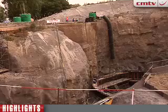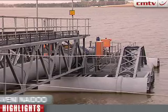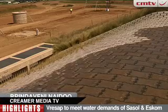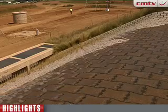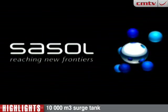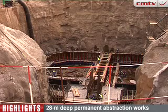Eskom's new power stations and Sasol's increasing fuel production have resulted in the need for the Vaal pipeline project. Brindavani Naidu reports. The 2.7 billion rand, 121 kilometer pipeline Vaal River Eastern Subsystem Augmentation Project started delivering water to the mothballed and new Eskom power stations and to Sasol in the Mpumalanga province this month to meet growing water demands. So how important is this project to Sasol and Eskom?